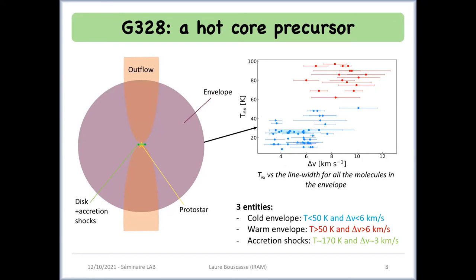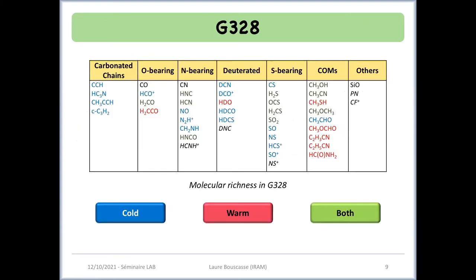Here, I do not show the accretion shocks that I told you about. We can see they are spectrally resolved and they have a certain kinematics, but I won't go into much detail here. So now that we distributed the molecules in the cold and warm envelope, I come back to this table and you see that in the clumps, we have several clumps in the cold envelope. So it means that the clumps which were on the grains dissolved through non-thermal processes. We find also some only in the warm gas. And we have here one exception, which is only in the cold envelope. Then we have the S-bearing molecules, which are mainly in the cold gas.